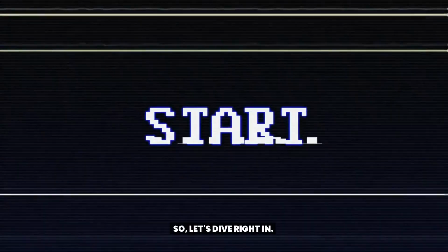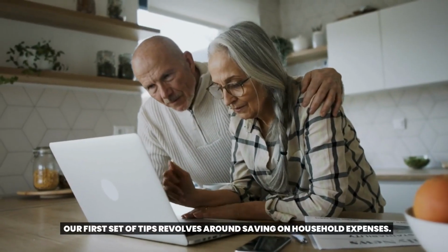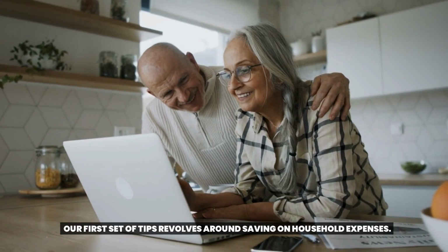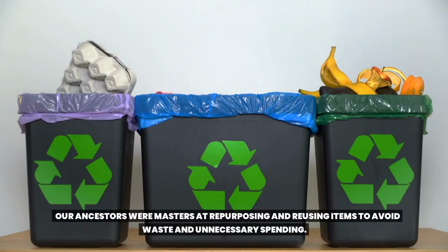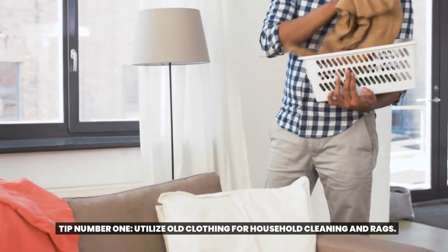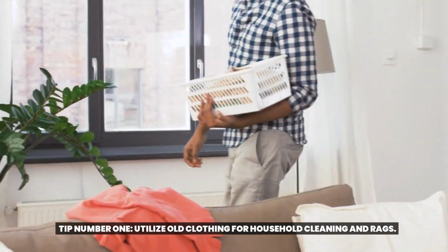So let's dive right in. Our first set of tips revolves around saving on household expenses. Our ancestors were masters at repurposing and reusing items to avoid waste and unnecessary spending. Tip number 1, utilize old clothing for household cleaning and rags.